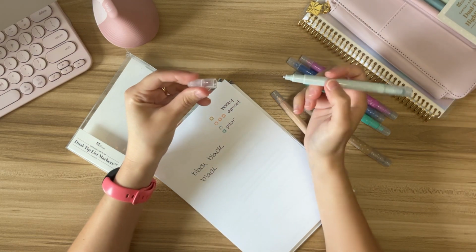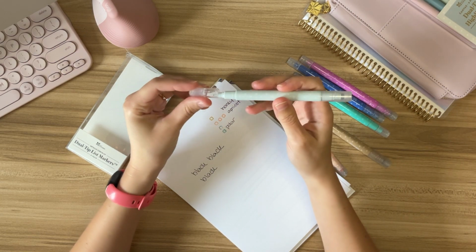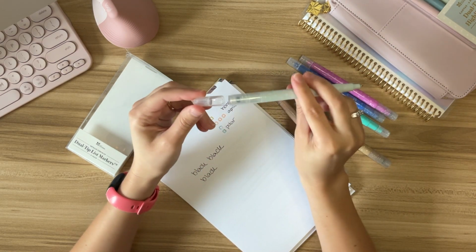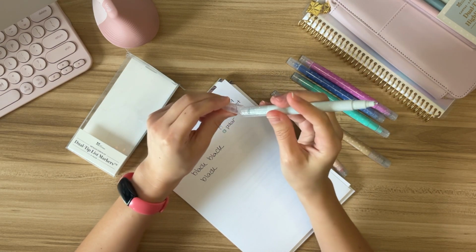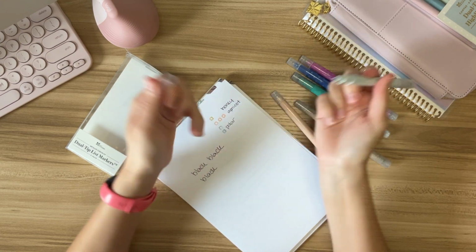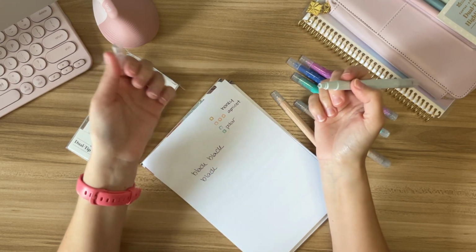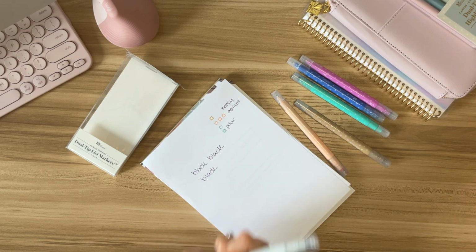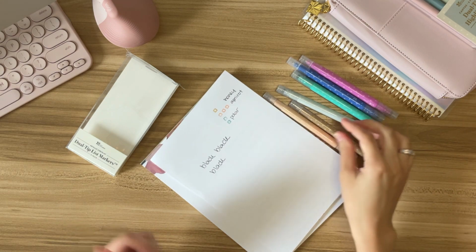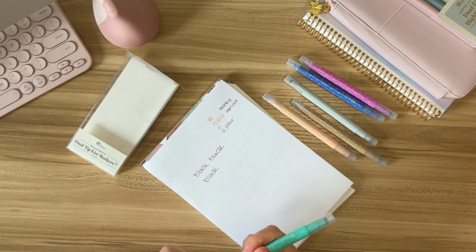The one gripe I have about these is that I can't do this. I can't stick the cap back on the back when I'm using it. So I have to just take it off, and I set it down on the desk or hold it in my hand while I'm writing. I just wish that wasn't a thing.